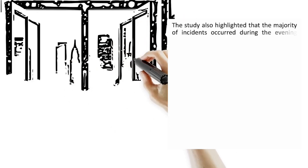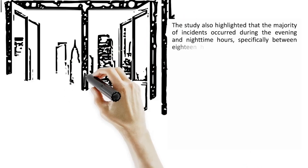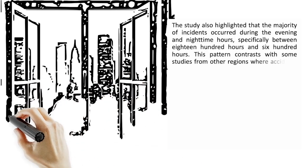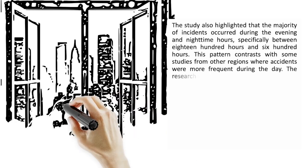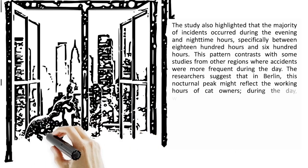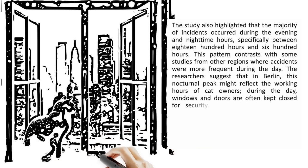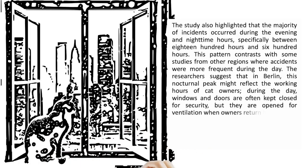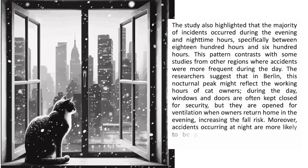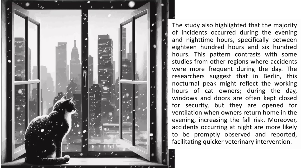The study also highlighted that the majority of incidents occurred during the evening and nighttime hours, specifically between 1800 hours and 600 hours. This pattern contrasts with some studies from other regions where accidents were more frequent during the day. The researchers suggest that in Berlin, this nocturnal peak might reflect the working hours of cat owners. During the day, windows and doors are often kept closed for security, but they are open for ventilation when owners return home in the evening, increasing the fall risk. Moreover, accidents occurring at night are more likely to be promptly observed and reported, facilitating quicker veterinary intervention.